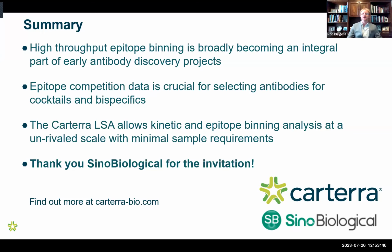Great, thanks for that answer. Yushin Hao is asking, can you perform kinetic analysis for epitope competition data? Not sure. I mean, those are kind of separate applications. You can look at binding kinetics to the epitopes you're interested in. The competition studies are typically not used to interpret kinetics. Usually that's part of the same workflow, but a different set of experiments.